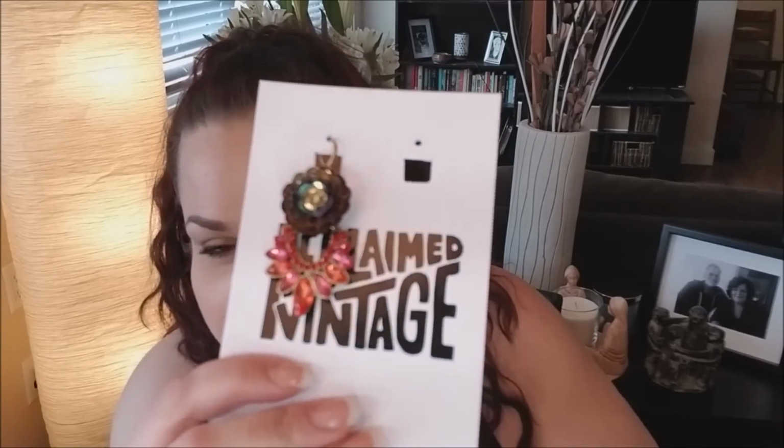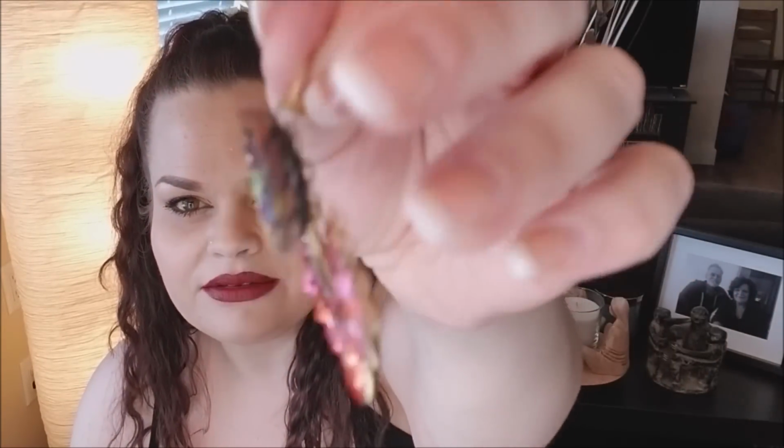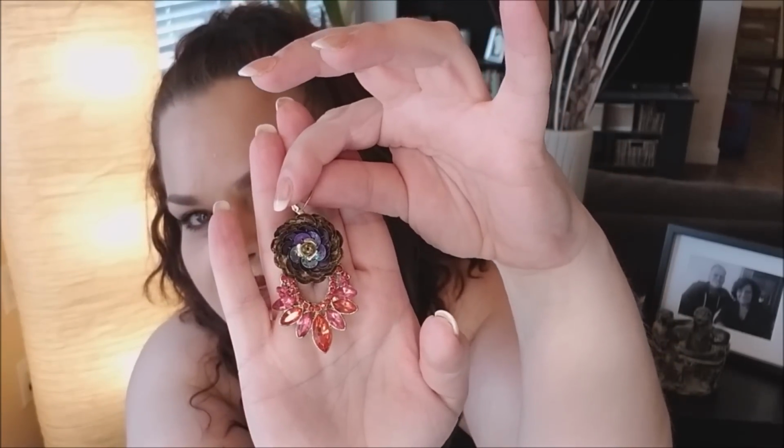And then the last pair, these are probably my favorite. They just look like this. One of them's on the back, but they're a floral, and they've got a bunch of different stones, very colorful. Again, I think they'll go with pretty much even the first skirt, the postcard print, or even just the simple ones. They'll go with anything. They're just gorgeous, really pretty and dainty.